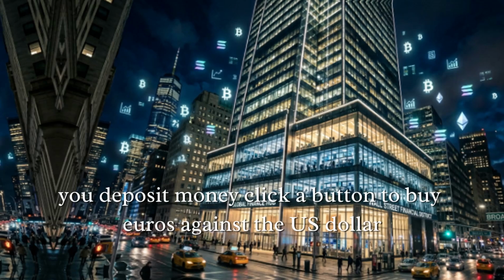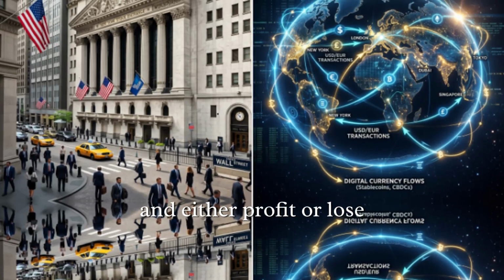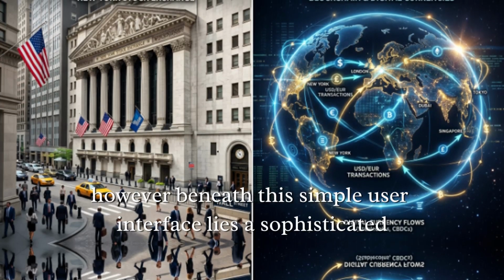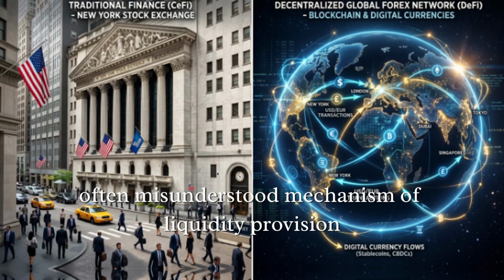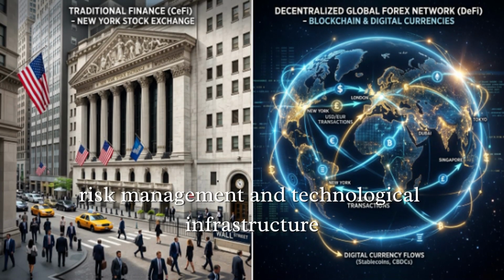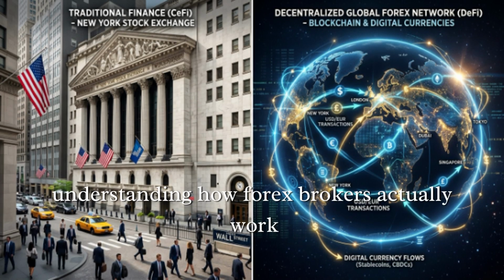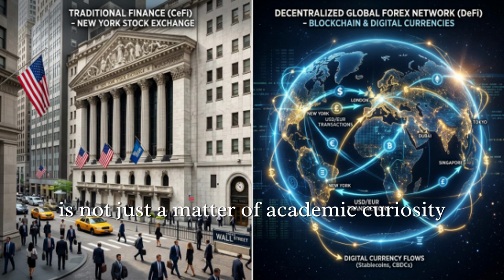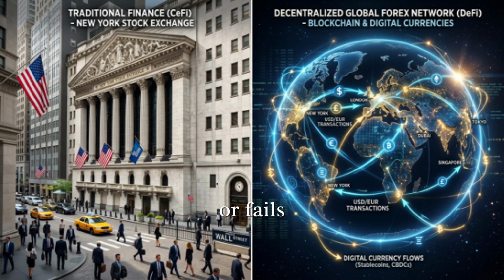To the uninitiated, a Forex broker might seem like a simple digital doorway. You deposit money, click a button to buy euros against the US dollar, and either profit or lose. However, beneath this simple user interface lies a sophisticated, often misunderstood mechanism of liquidity provision, risk management, and technological infrastructure. Understanding how Forex brokers actually work is not just a matter of academic curiosity, it is the single most critical factor in determining whether a retail trader survives or fails.